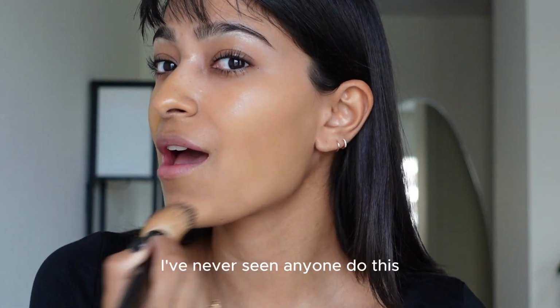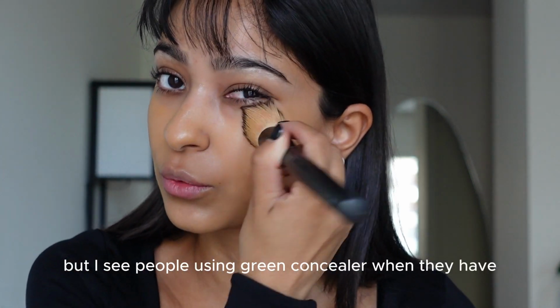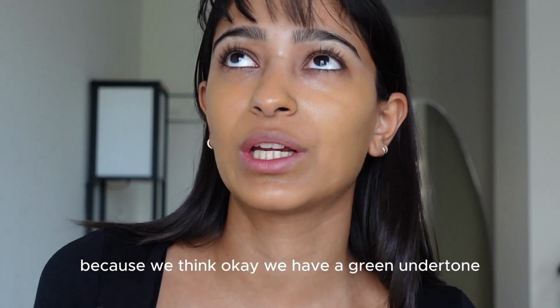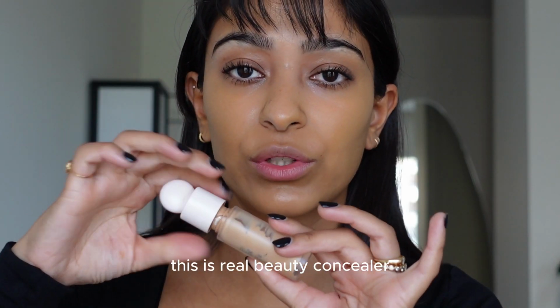Like nobody, I've never seen anyone do this. Using green concealer, sure, but I see people using green concealer when they have a red undertone, not when they have a green undertone like us, because we think, okay, we have a green undertone, why would we put a green concealer? But it actually works. Here's this Rare Beauty concealer.